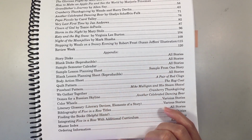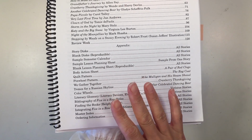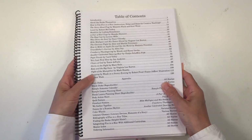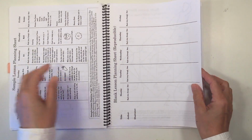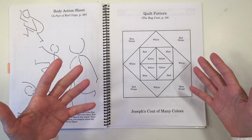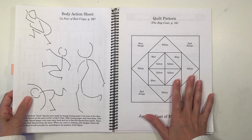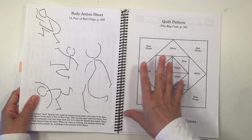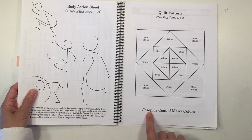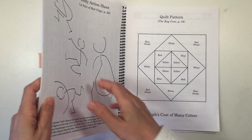At the bottom here, you've got your reproducibles and other materials for the curriculum, which I think is really fantastic because it will cut down on the time that you need to do your own manipulatives and your own worksheets. So at the back of the book, you have these different worksheets that you can copy and then cut apart or color in or whatever you need to do. And also it tells you what book it is designed for.